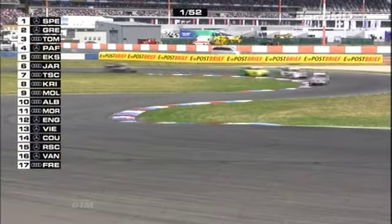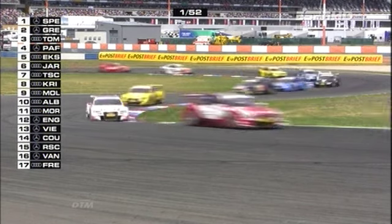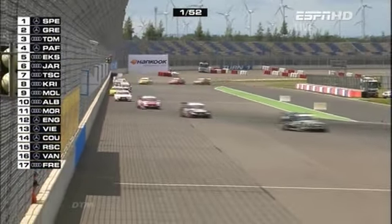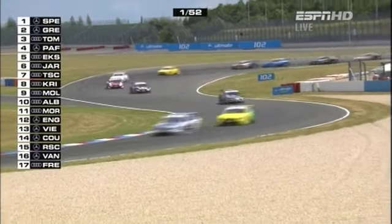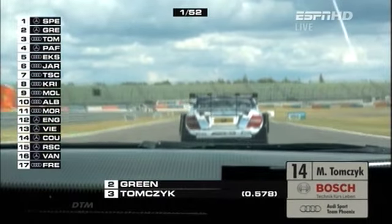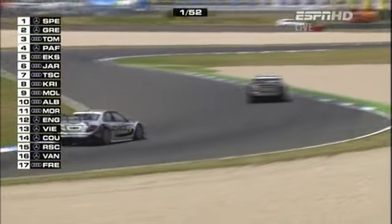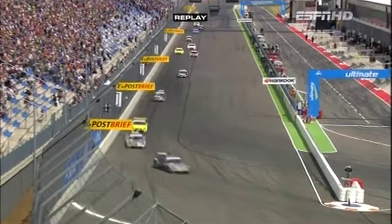So then the Mercedes domination at the qualifying to put them 1 and 2 on the grid maintained at the start of this race. Although all eyes on Tomczyk as he is reeling in Jamie Green. So Spengler, Green, Tomczyk, and we go on board with Tomczyk now, right on the back bumper of Jamie Green. Jamie Green currently second. And there you can see the gap between the two. Now Tomczyk will be very, very interested in trying to get on terms as early as he possibly can.